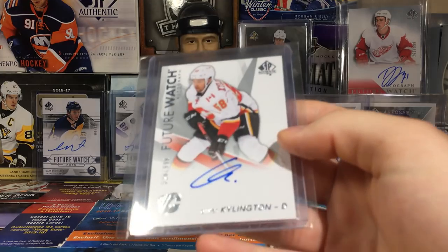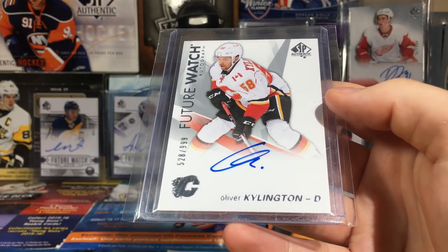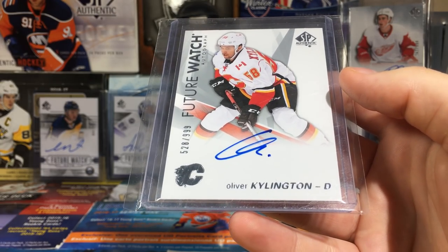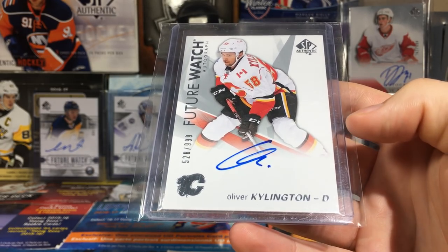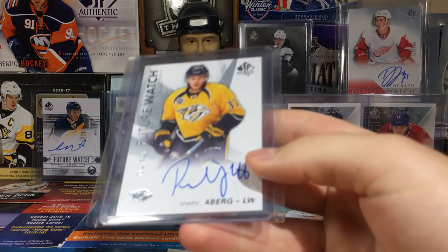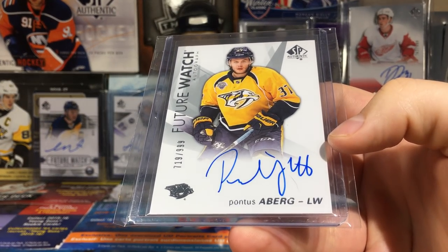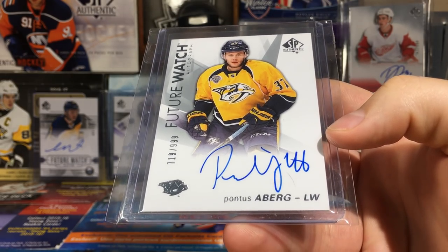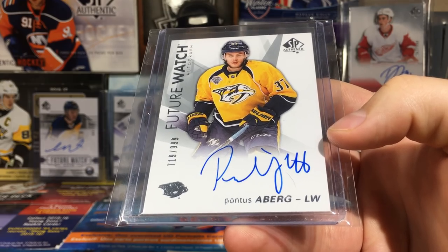Next up is a player that the jury's still out on, Oliver Shillington. Still a prospect. He played in the AHL all last year. Defenseman, time will tell with Shillington. Next up is a guy that's now on the Oilers, Pontus Aberg. Decent, a bit undersized, but yeah, Pontus Aberg, he could be decent for the Oilers.